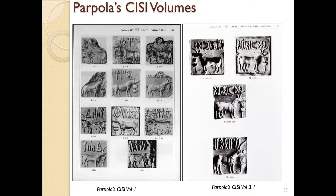This is Parpola's singular contribution to Indus script research. With the aid of UNESCO, he brought some photographers from Finland and started, with the help and blessing of ASI in India and Pakistan's archaeological department. He started to photograph all Indus objects. So the CISI is the outcome of all those efforts.